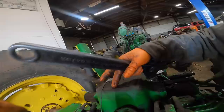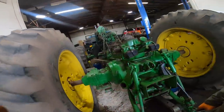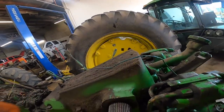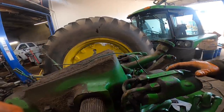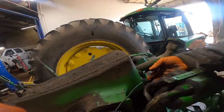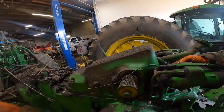Let's see, and there's a couple threaded holes in there that we can put our lifting eyes in, and a couple bolts in it, but we gotta get, trying to remember how I went about doing this. There's a bolt there for that remote block, and I think it comes over to this one here. That leak off hose is right smack in the way.